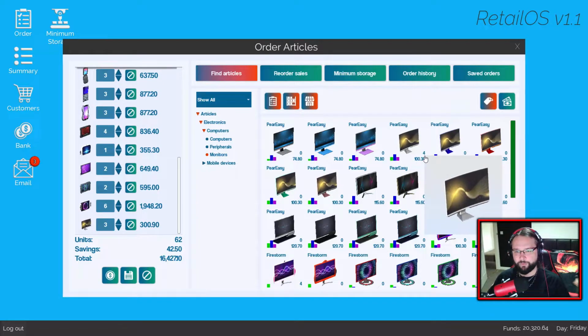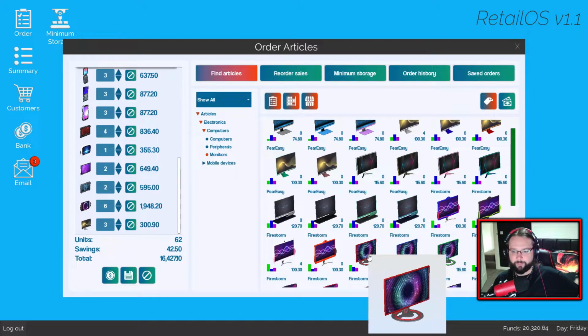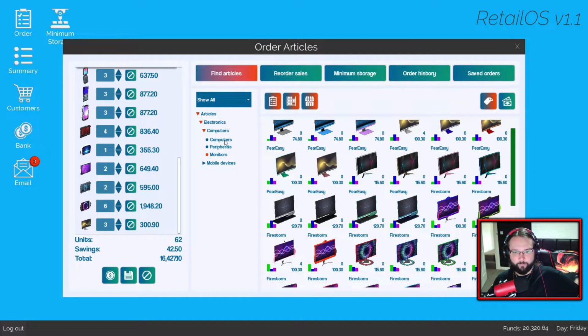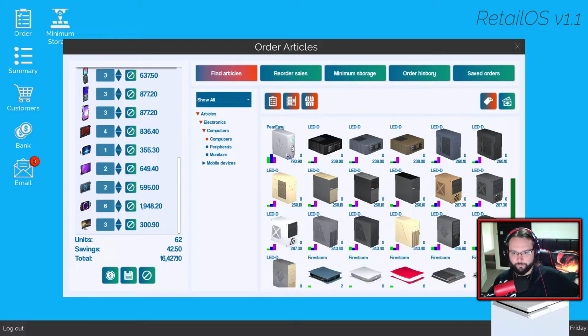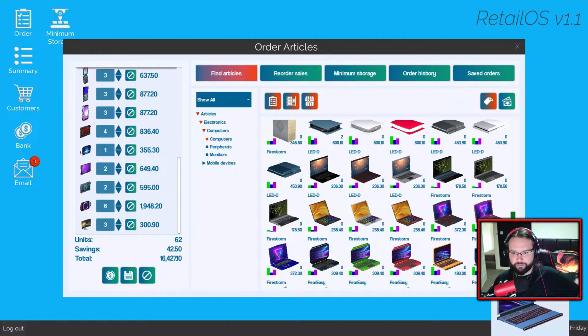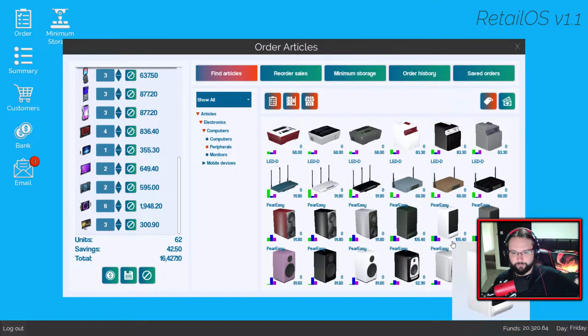Oh, it shows you what's in storage. I never knew that. Well, that makes it easier to find, doesn't it? Look at that for a monitor. Holy crap. We're looking for sales. Peer Easy sales. None in there. Peripherals.